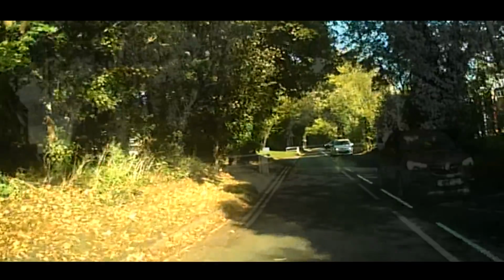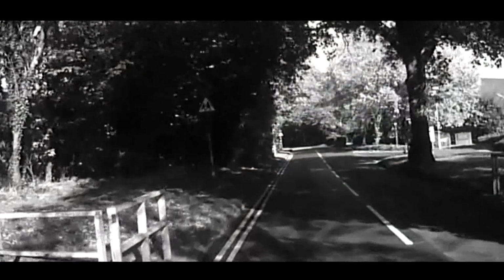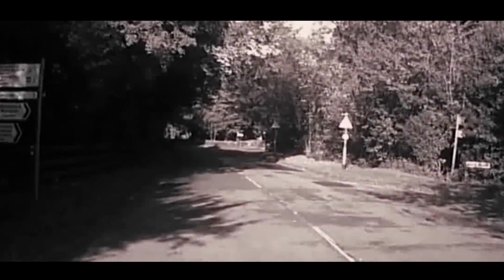We've been out to a barn dance in Stansted, and on the way back we could see this orange glow.